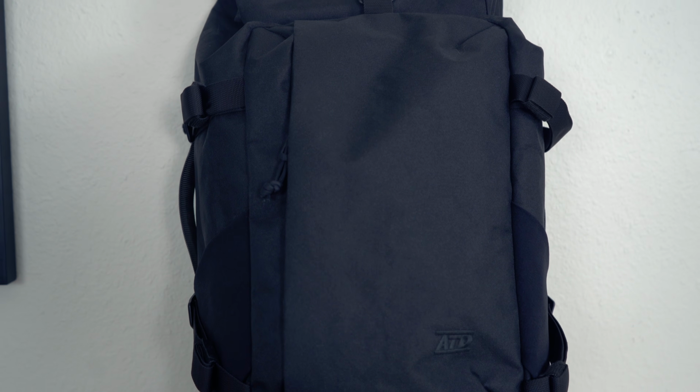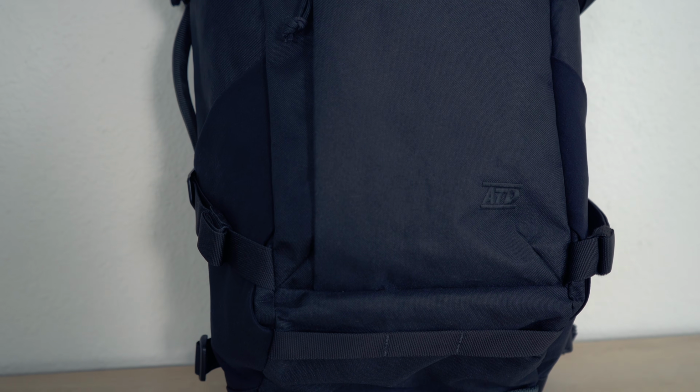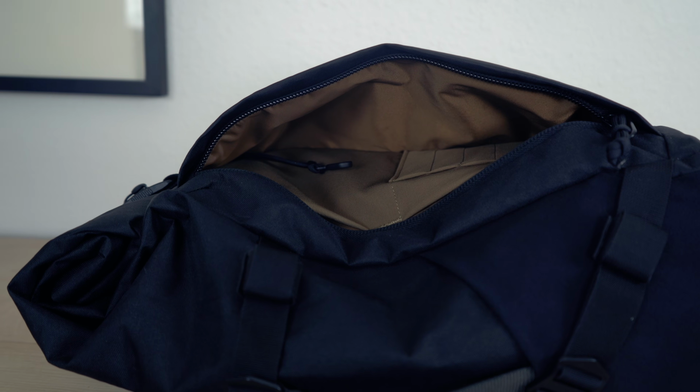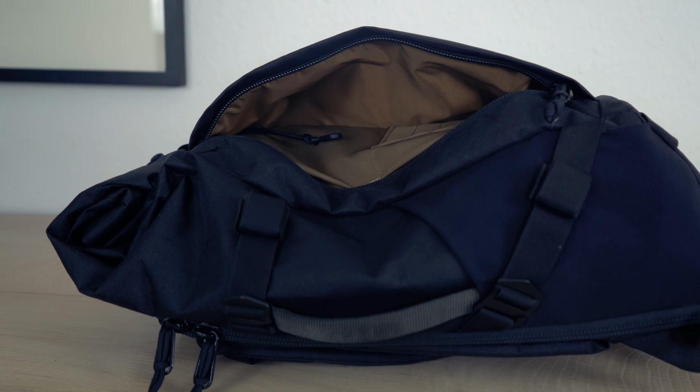And that is the ATD2 from Attitude Supply. Now this bag, I don't know what it is. This is one of the most simplistic bags I think I've ever reviewed, with some of the highest grade material, hardware, like thoughtfulness into it, but it's also one of the most simplistic designs, right? And a lot of people, when I reviewed this bag for the first time, were like, that price tag is very steep. And it is, but you get a very solid bag. A bag that I am madly in love with, and I could not tell you why.